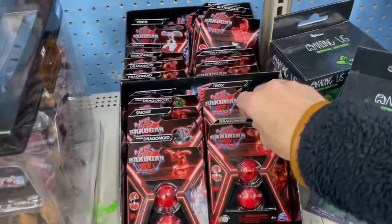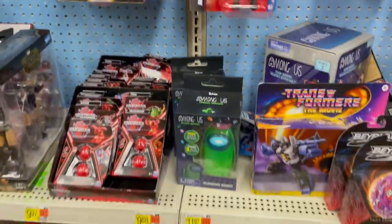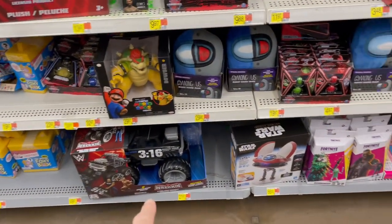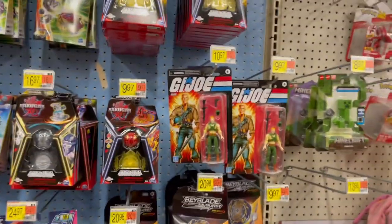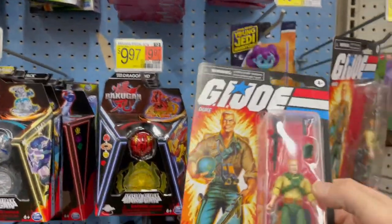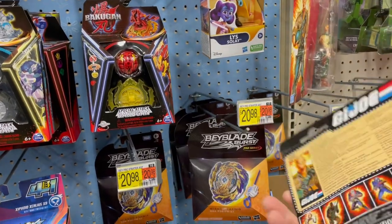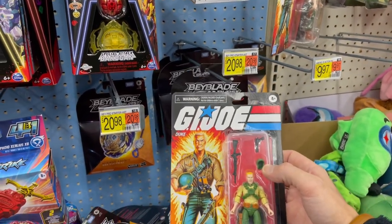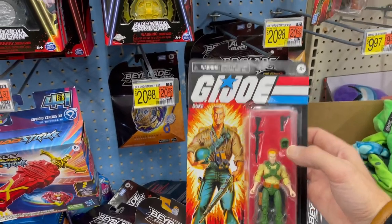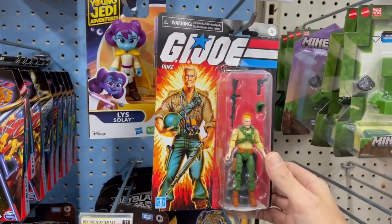Nice little Bakugan section here too. Dragonoid Bakugan, Among Us. We're not even in a video game zone, but we are. Yeah, we are. Here's Minecraft. Oh, look, here's the new G.I. Joe. Look at that. There's Duke. This is the new Hasbro Duke. Look at that. There he is, guys. We got Duke in the house. The new Hasbro Retro Carded Duke. Check him out. Boom. All right, that was a good find right there.